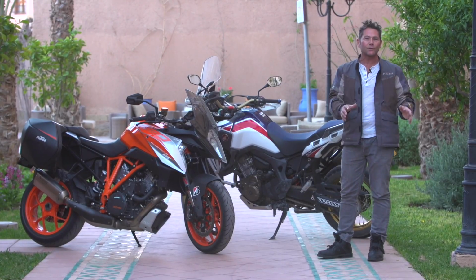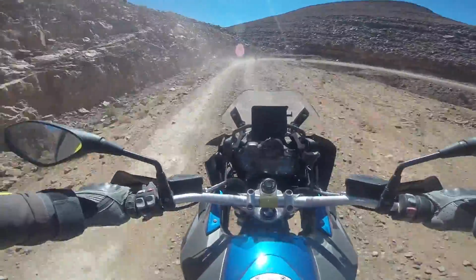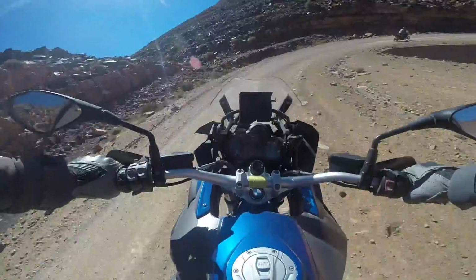It's 100% great for street, and it's 100% great for dirt roads. Outside of dirt roads, you really want to have a knobby tire. Problem with knobby tires is you don't really get more than 1,500 miles out of them before they're shot.